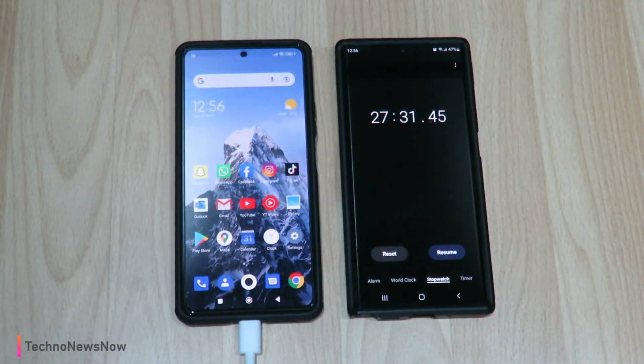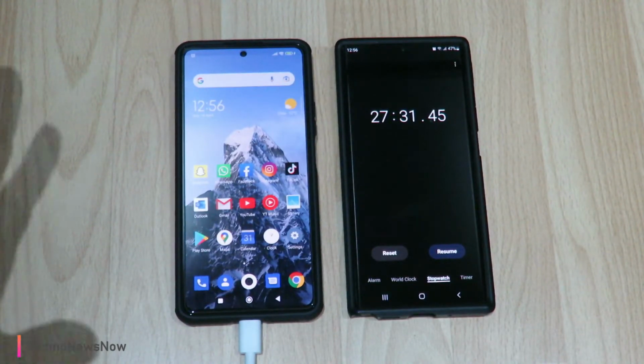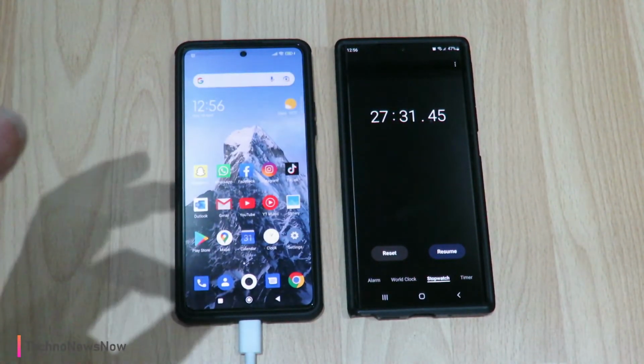And we have done it. We have reached 100%. Now it took 27 minutes and 31 seconds, which is crazy. Now, no, it's not what they claimed. I estimated around 22 minutes. I was off. It was 27 minutes it took. Now it is 10 minutes longer than what Xiaomi claimed.